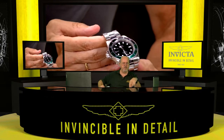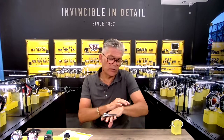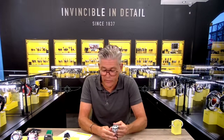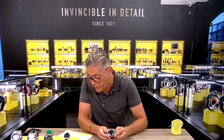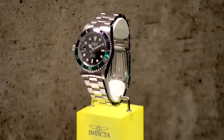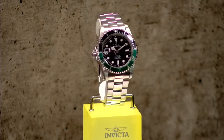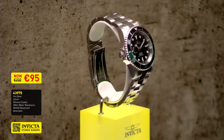Now, especially these days when people tend to wear the watches a little bit more loose around the wrist, you know, so the watch will shove forward to your hand. It can start hurting your hand a little bit. For that reason, we built the crown on the left side for this watch. Let me give you the model number one more time: 43975. Regular pricing on the website for this automatic Pro Diver watch is 232 euros. If you order now or within the next 24 hours, this watch will be shipped to you for 95 euros.